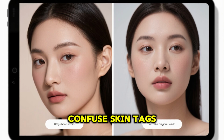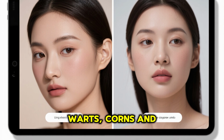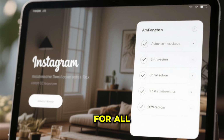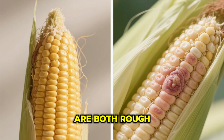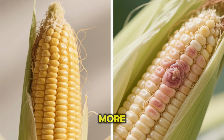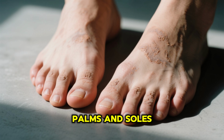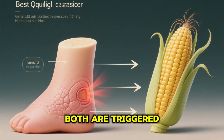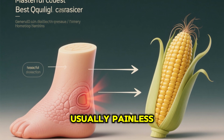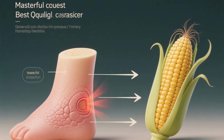Many people often confuse skin tags with other skin conditions, like warts, corns, and calluses. Let's clear up this confusion once and for all. Corns and calluses are both rough patches of skin, but corns tend to be smaller and more circular, while calluses are often found on the palms and soles of your feet. Both are triggered by friction or pressure and are usually painless. However, corns can cause pain, especially when you put pressure on them.